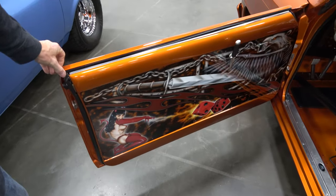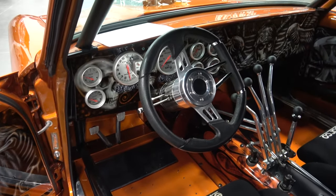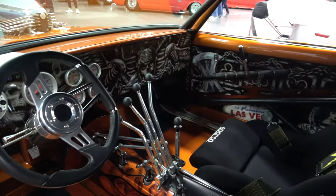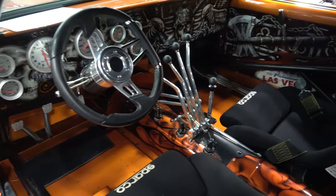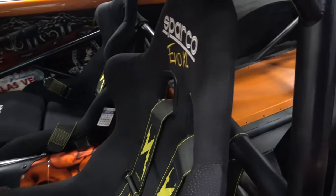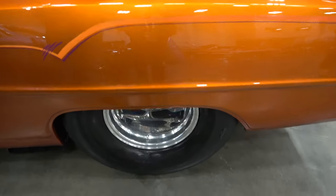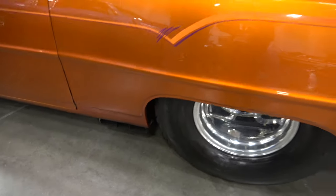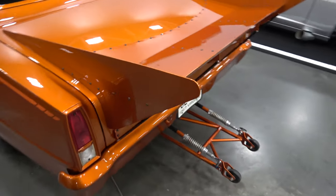Awesome. Got a lot of airbrush done on this car. Lenco trans shifter? Got a Lenco 5-speed in it. Wow, with nitrous oxide. Very nice, a lot of detail. Got a little pro mod look with a rear wing on it. It's got like the NASCAR exhaust. Exhaust, correct. Big old wing. It's cool.